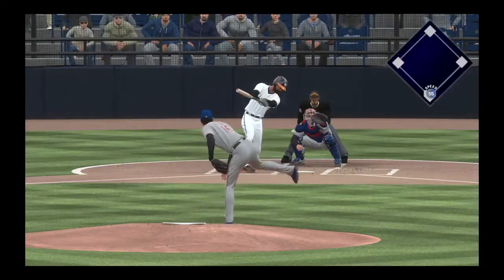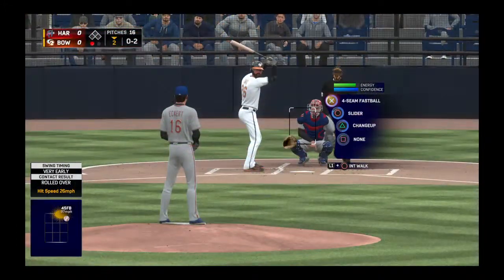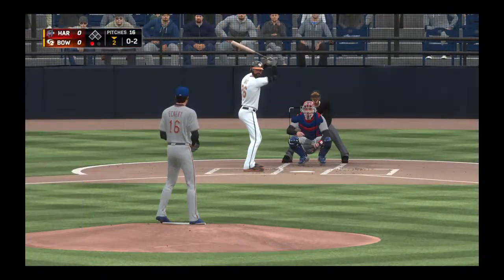Here comes the 0-2 pitch. Dribbled to the right side. That goes foul, so he stays alive with 2 strikes. He's just fouling them off till he gets something he wants to hit.